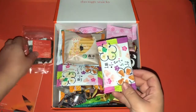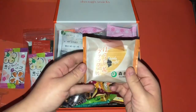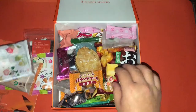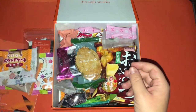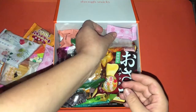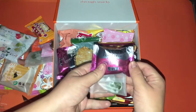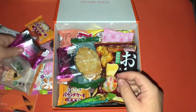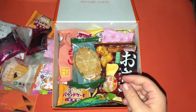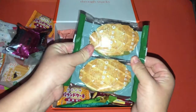Here are those different snacks. This waffle looks really good. I like the design of the packages that they use, because a lot of them are really pretty packages. I like the crunchy sweet kind of snacks. Those are my favorite.